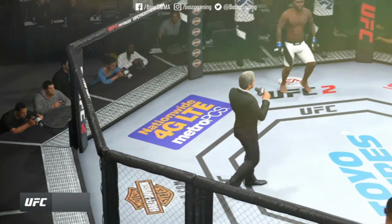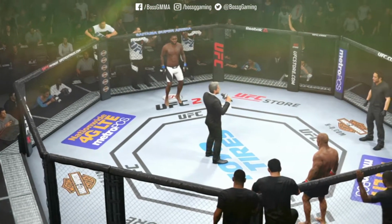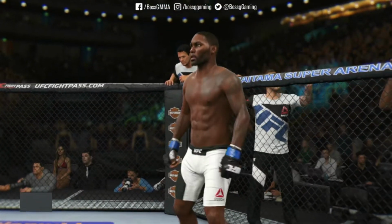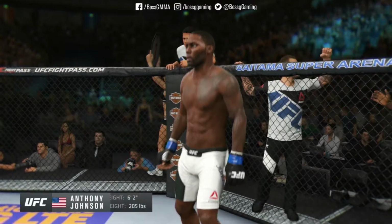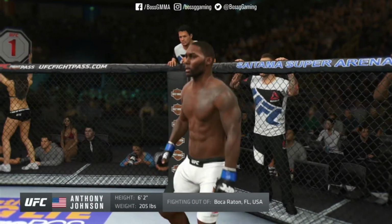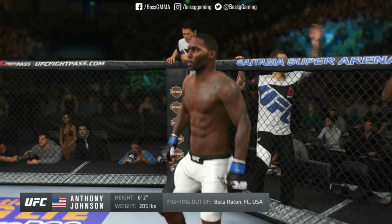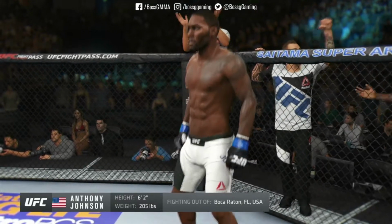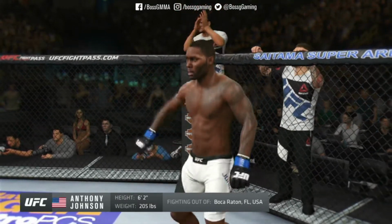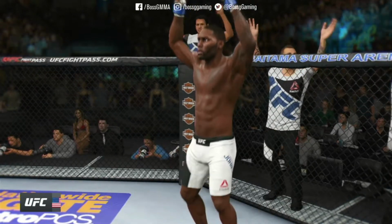Ladies and gentlemen, this fight is 3 rounds in the UFC light heavyweight division. Introducing first, fighting out of the blue corner. This man is a mixed martial artist holding a professional record of 22 wins, 5 losses. He stands 62 inches tall, weighing in at 205 pounds. Fighting out of Boca Raton, Florida, Anthony Rumble Johnson!